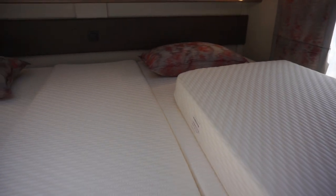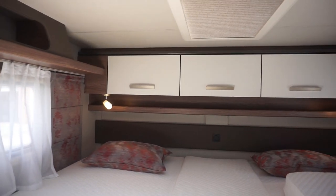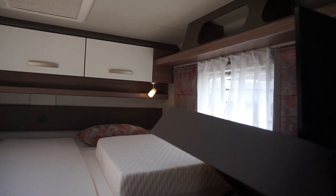Okay, I see there's other people wanting to get in here. Yeah, we want to drive with the car. Okay. So, I'm going to have to leave. But you've got the general picture of what's going on in here. Close that.